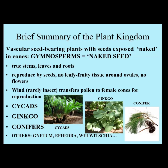though also wind pollinated for most. You know, some very rarely do they have insect pollinators. So in that group, we have the conifers like the loblolly pine shown at the bottom right, ginkgos and cycads. You saw all the cycads. Well, you probably saw a few as we were walking around, and others.